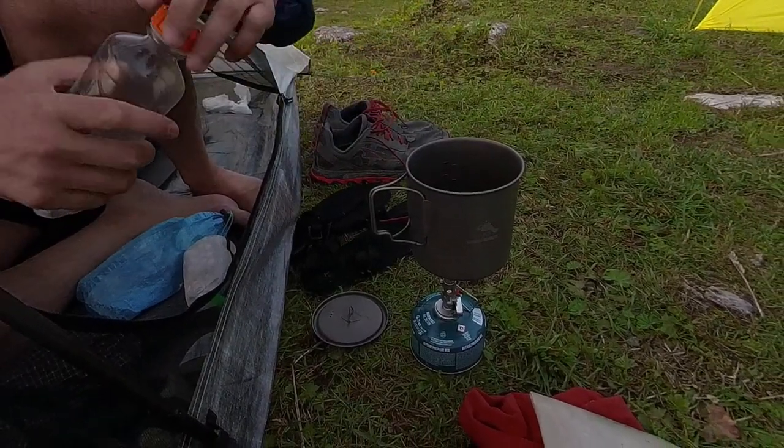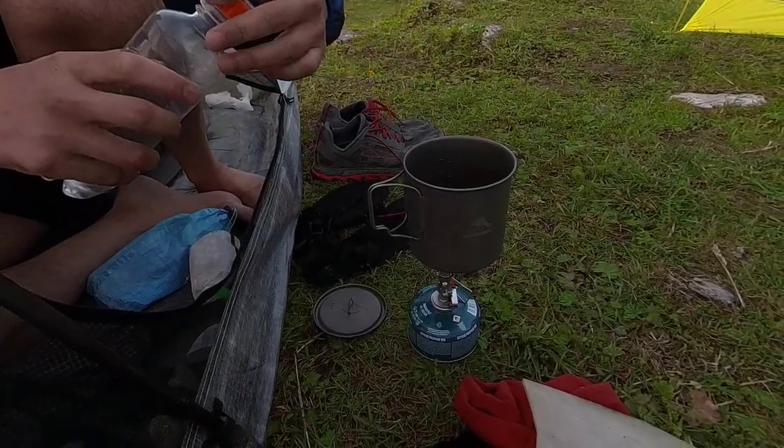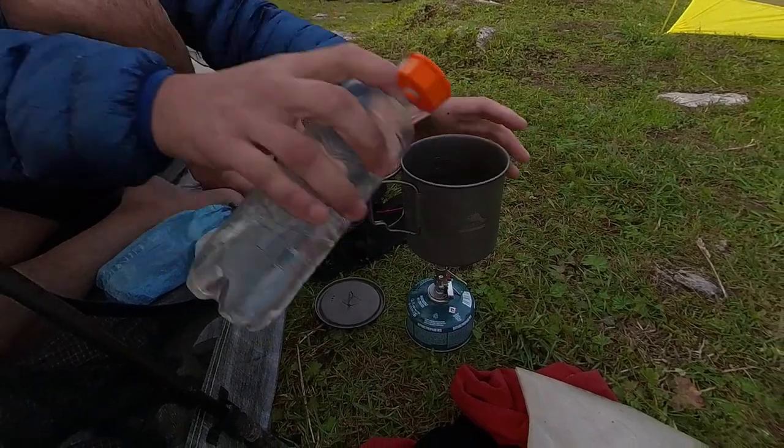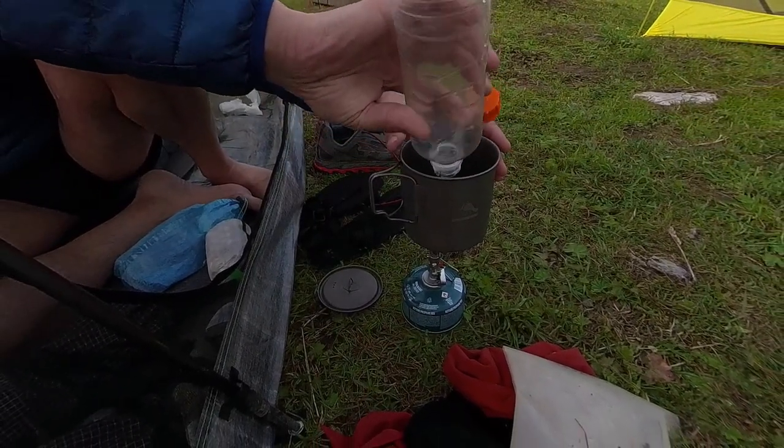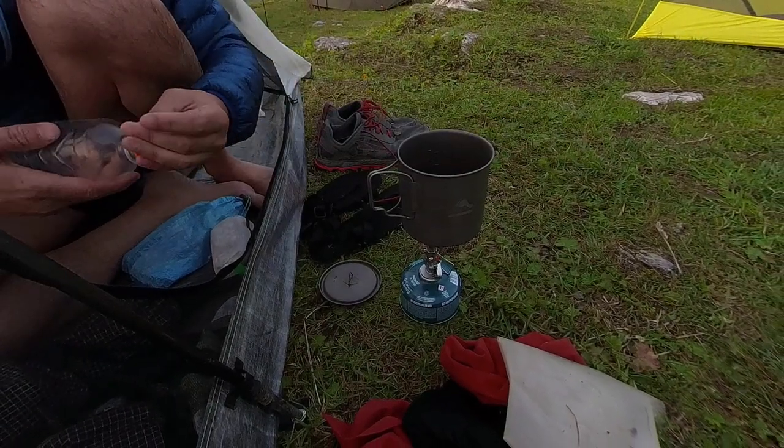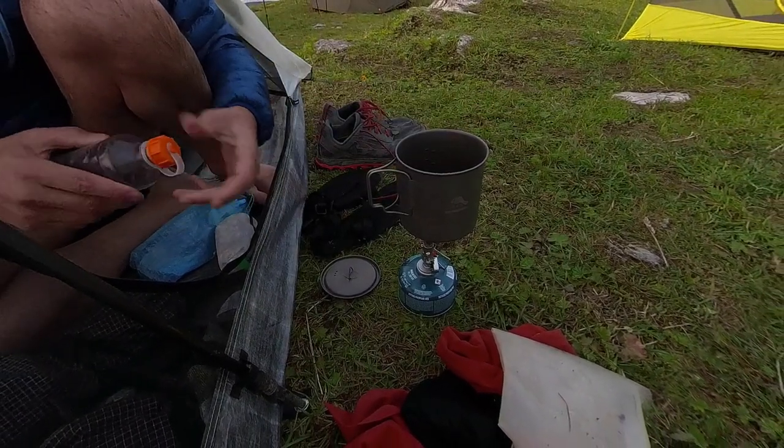After a rainy night on camp, I'm just preparing my coffee and then I head on over the Col du Bonhomme and continue my way, my second day on Tour du Mont Blanc.